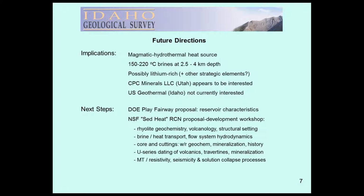So going forward from here, IGS is part of a Play Fairway proposal with UGS and the Energy and Geoscience Institute to evaluate the reservoir characteristics and the structural context of this geothermal prospect. And with colleagues at Idaho State University, the Idaho National Lab, and elsewhere, we will be convening a proposal development workshop in late summer, funded by NSF's SAGE Heat project program, to investigate basic geoscience aspects of this fascinating system.